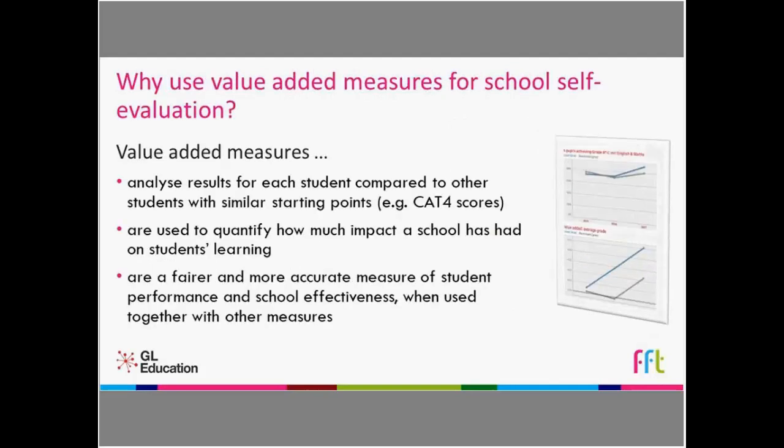I'm going to talk a little bit about what value-added measures actually are and how they can help a school with its self-evaluation. So value-added measures analyze the results for each student compared to other students with a similar starting point. So, for example, there's CAT4 scores. And these measures are used to quantify how much impact the school has had on the students' learning. So how far the students traveled. They're considered a far fairer and more accurate measure of student performance and the effectiveness of a school when they're used together with other measures.